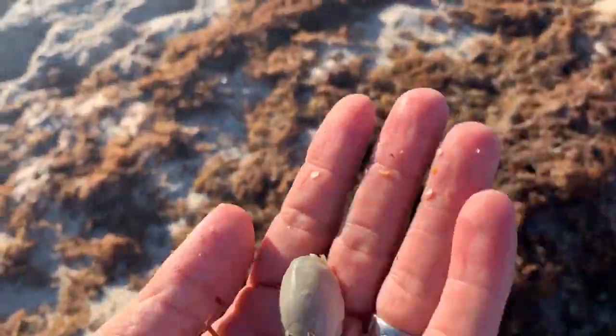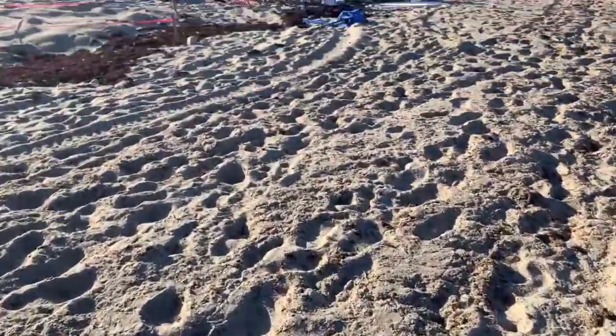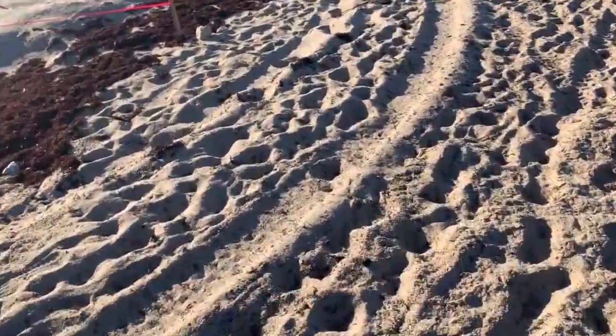All right, so what we're gonna do is we're just gonna put these in a bucket and we're gonna use these for bait when we go to the Keys. We are gonna do it, man.